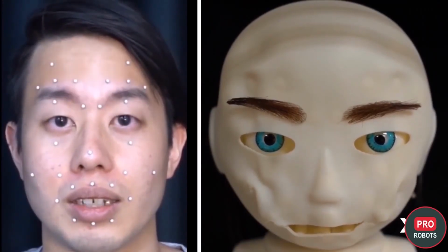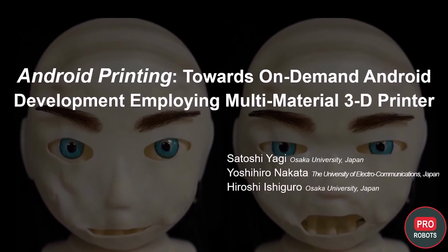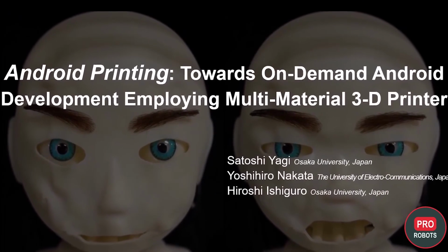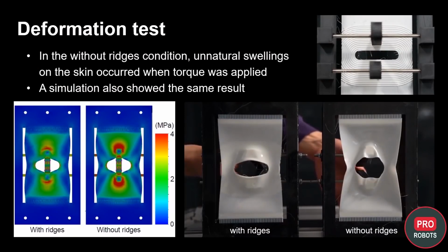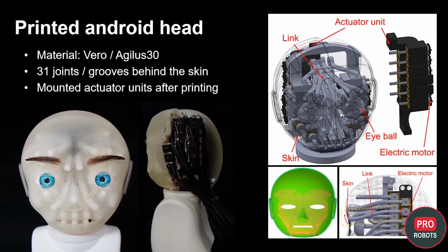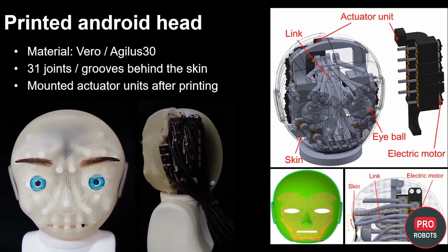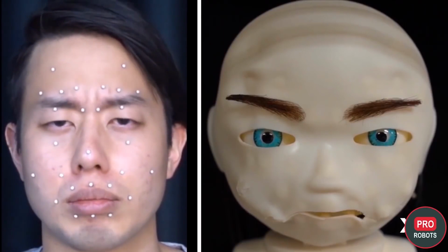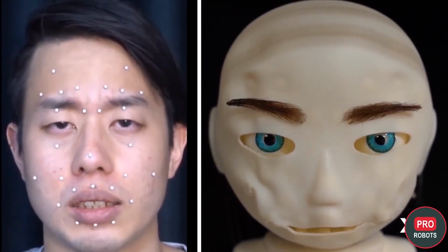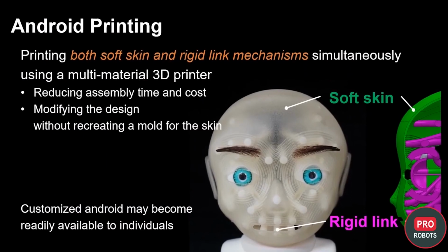Creating a facially active android is complicated and time-consuming, but Hiroshi Ishiguro's lab has developed a system that allows you to use a multi-material 3D printer to simultaneously make an android's head, including the skin and mechanical components. Just stick a block of actuators in the back and you're done. The idea is that with 31 degrees of movement, you can quickly change designs without having to make many actuator adjustments at once.